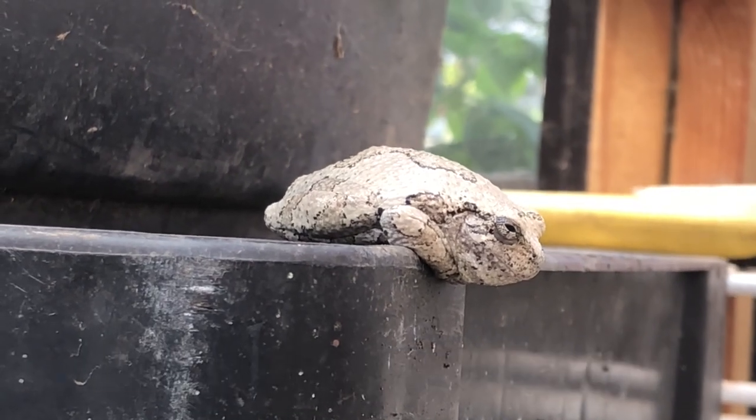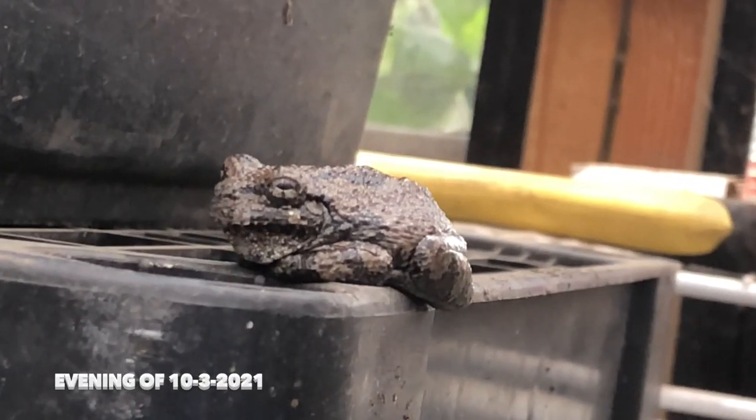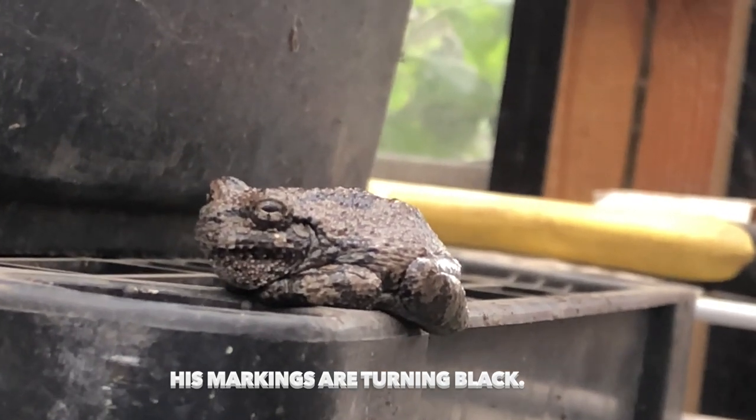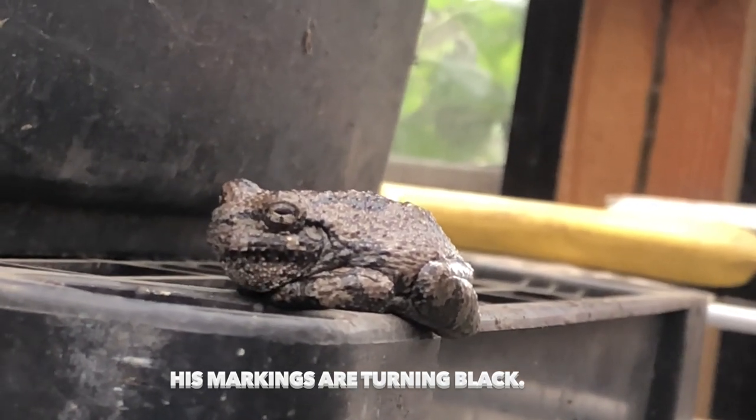Oh, you're so sweet. How can you turn black? He's turned to the color of that... He's a chameleon frog. Yeah, but he didn't turn black today, and he was sitting in the same spot.